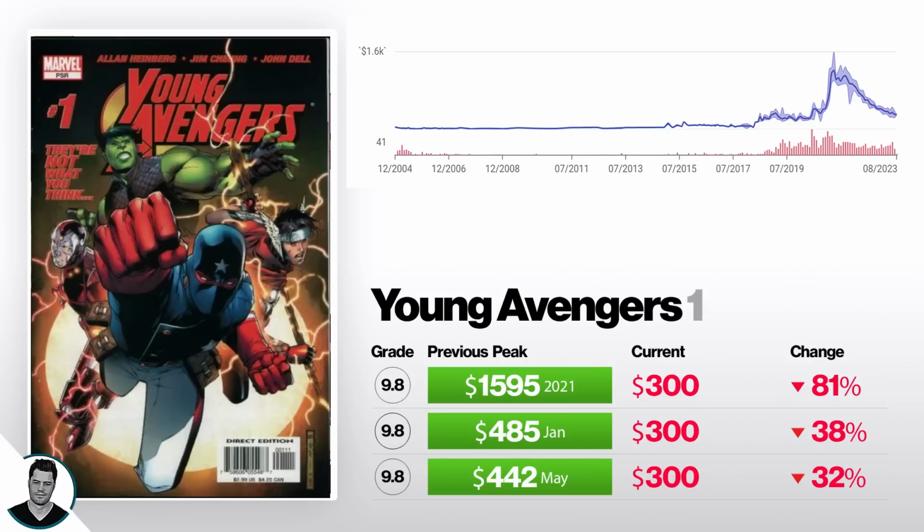All right, so first we got at its peak a Young Avengers #1 in a 9.8. Back in 2021 is when it peaked. It sold for about $1,595 and now sells for $300. That is down 81%. Wow, it is down pretty much below what it was before the comic boom. But then in January, it was selling for a high of $485. That is down 38%. And then in May, it's selling for $442, so down 32%. And obviously currently it's selling for $300, so not too much of a drop between January and May, but definitely from May till now, it's continuing to drop even faster.